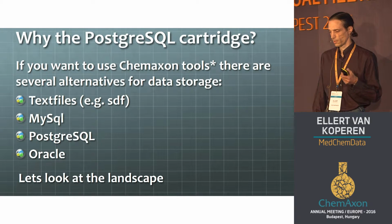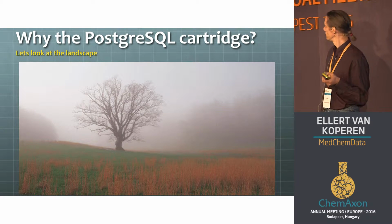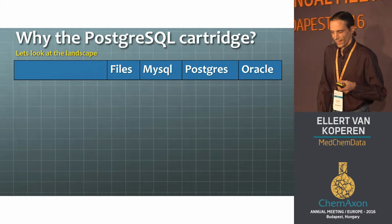Let's have a look at the landscape. This is Holland. Joke.